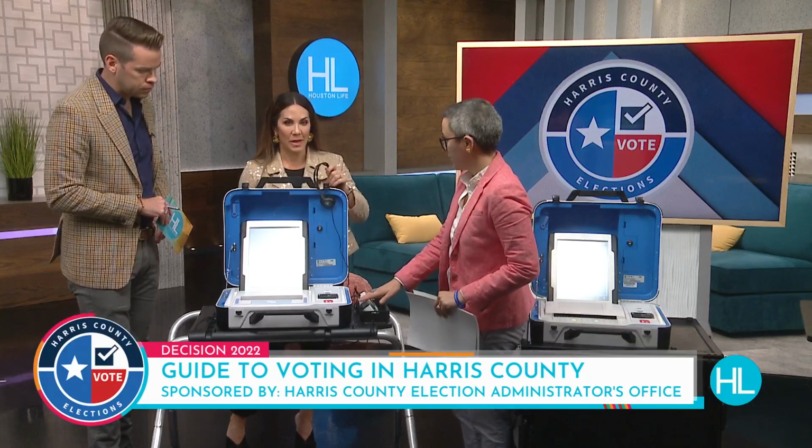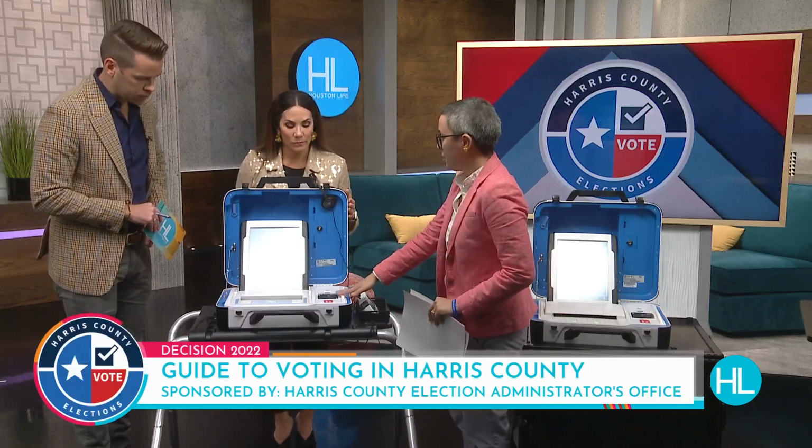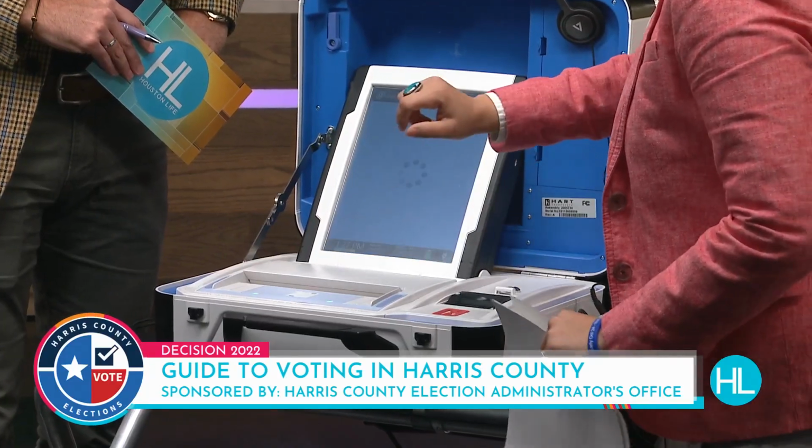Yeah, there's the headphones here in case you need that, and here's accessibility. It reads it out to you. So you come up to it just like this, and again, it's going to ask you what language you need it in. So it's touchscreen, right?